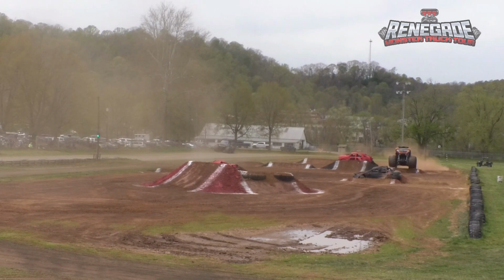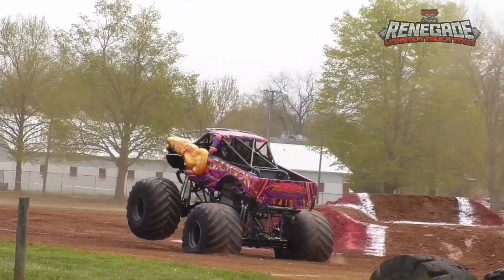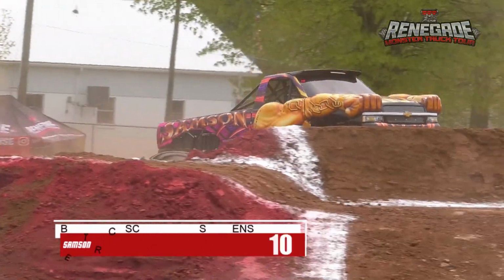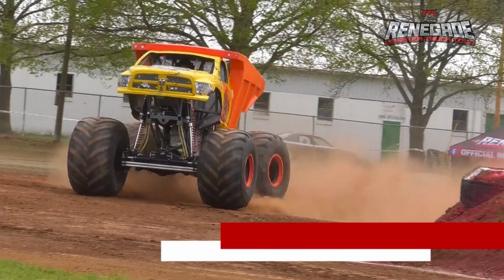Rick, though, trying to get him something a little bit different. He did so right down the race lanes with some huge hang time. Not enough to take over the lead with a score of 10, but a solid start for Rick Steffens and gaining some points toward that event overall.